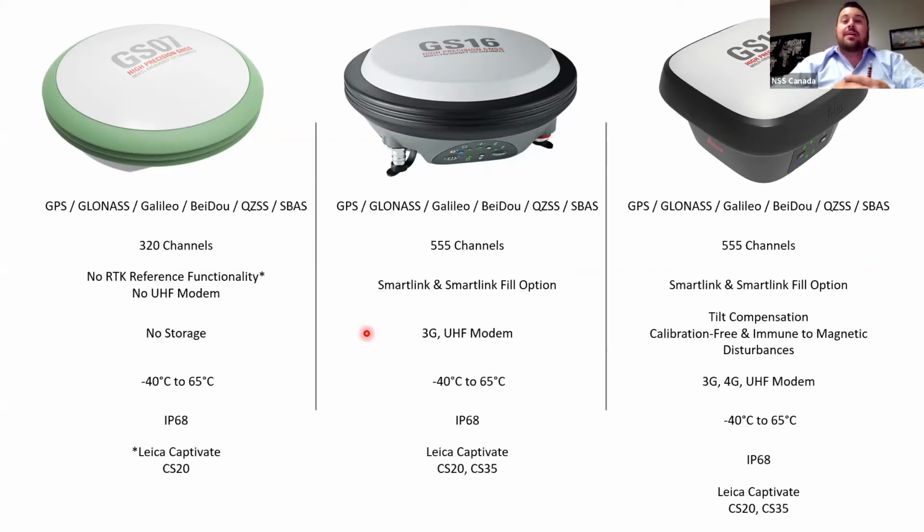If we jump to the GS16, I'm going to call it a mid-tier product. It jumps up channels, so it's got 555 channels. When I talk channels, that means the amount of strings that you're able to read off the satellite. Any satellite can have any amount of strings. Let's say one satellite can have 5, 10 strings, and you're constantly looking at 15 to 20 different satellites. So if you do 20 times 5, you're looking at about 200 strings. So you're basically covered up to 555 channels or strings.